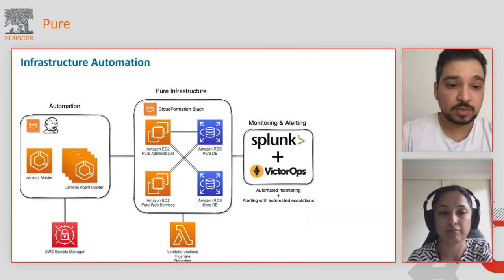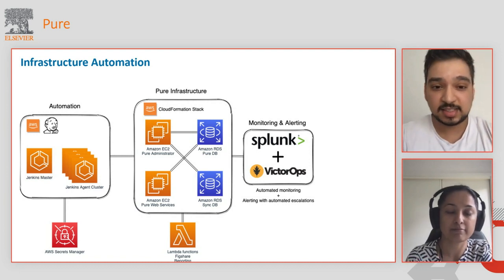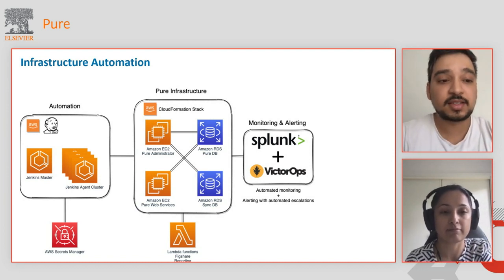I'll quickly go into a few of the details so as not to bore you, but on the left-hand, this is our infrastructure within AWS, Amazon Web Services, for those of you who don't know. On the left-hand side, we use Jenkins, which is an open source automation tool.